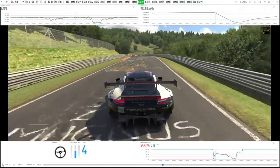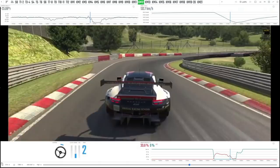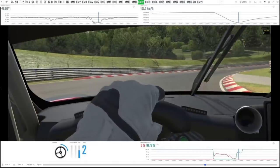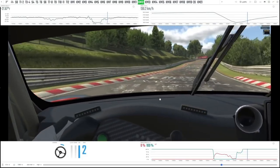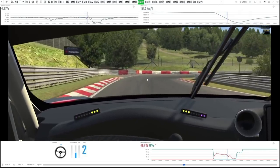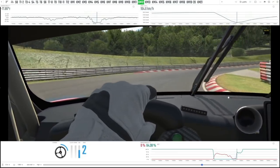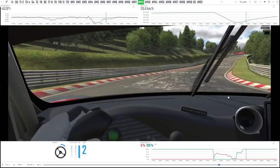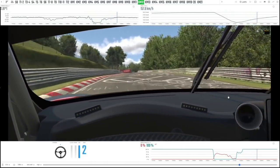And I want to keep it really tight throughout the whole section right here. I don't want to extend. I want to turn in early and try to keep it really, really tight throughout. Obviously, it's going to open up by itself at some point on your way out. But I don't want to be correcting the car and bringing it back on the inside. I want to keep it nice and tidy and let it track out. I was having a tendency to understeer there. I was carrying a little bit too much speed into the corner.